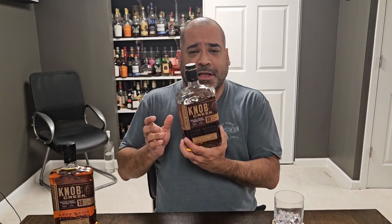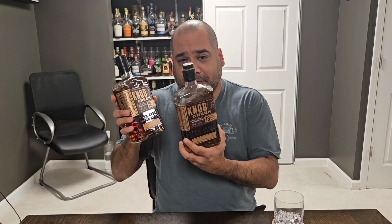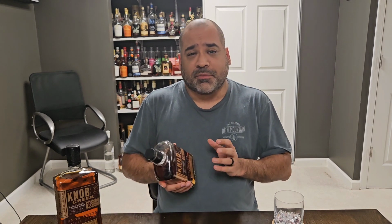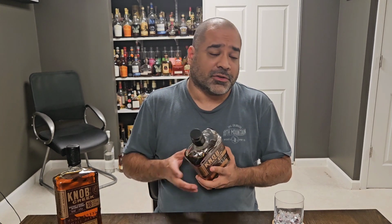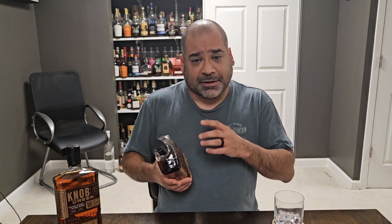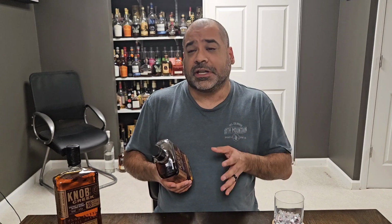Today I have Knob Creek 18s. As you can see here, I got batch 1 and batch 2. Shout out Dougie Freshness, fellow bum. He brought this over to my house earlier this year. It was batch 1. We tried it. I actually had the 15 year, and we all like the 18 year better than the 15.